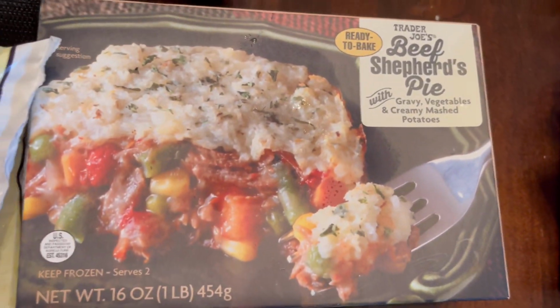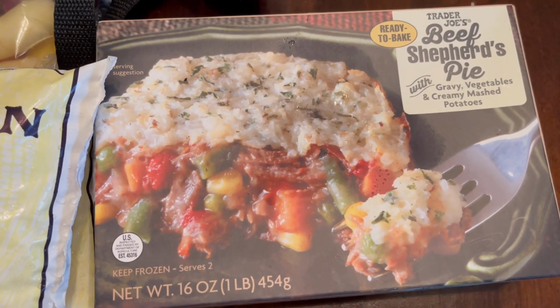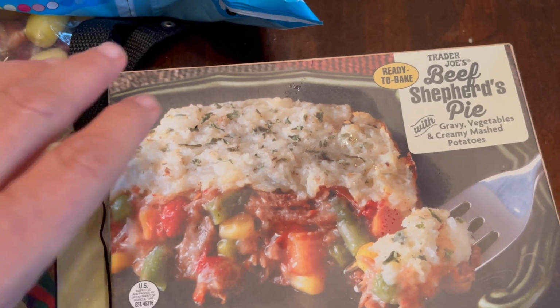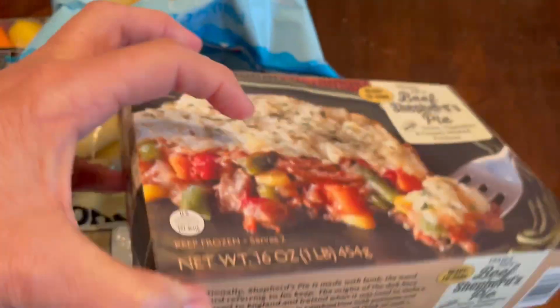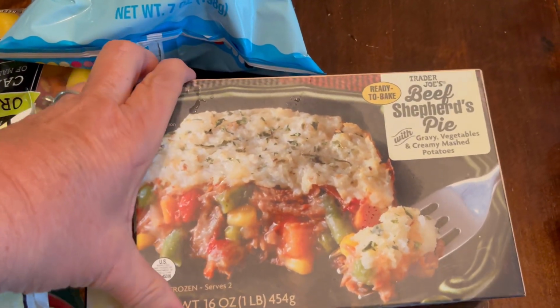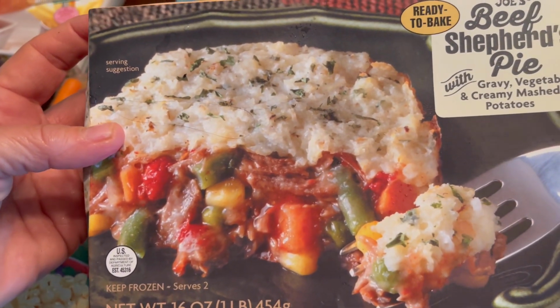I got a box of this beef shepherd's pie. This is really good. It's 5 points for the entire serving, which is, let's see how many ounces this is. It's 16 ounces. It's only 5 points for the entire thing, or 3 points per cup.